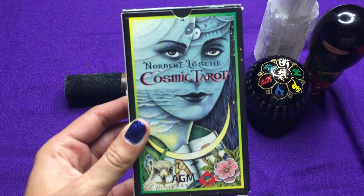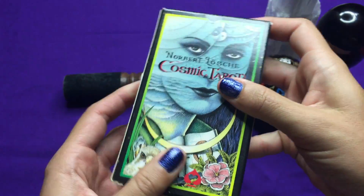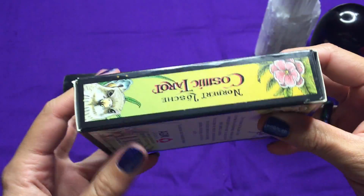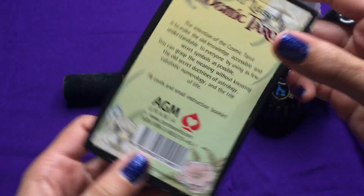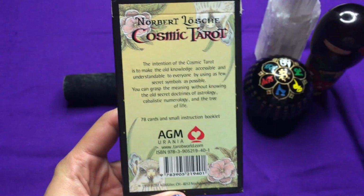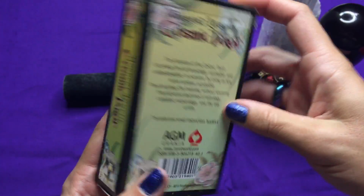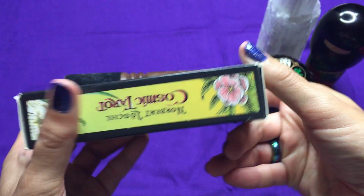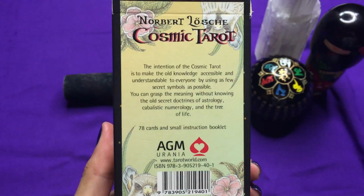So, just your average card box, but I appreciate when the card boxes are given a little bit of lamination just so it can stand up to being tossed around in purses and beatings and things like that, and all sorts of torture that we put our boxes through so that they can protect our cards with lovingness.